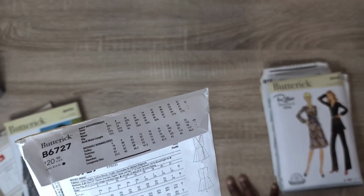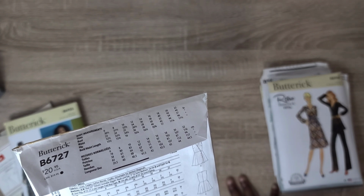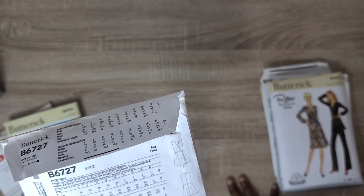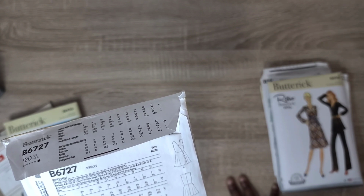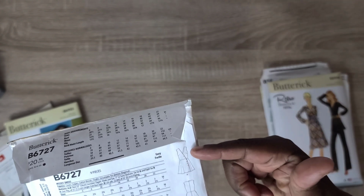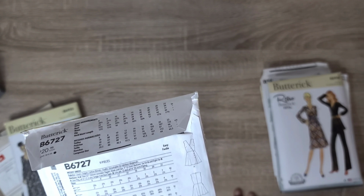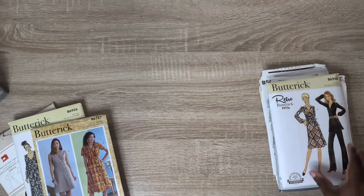Something that's really interesting about this particular wrap dress, it actually calls for an invisible zipper. So I have no idea why. I did cut the pattern pieces out, and it is a true wrap. It's not a faux wrap. You are wrapping the bodice and the skirt. So I don't know why it has an invisible zipper in the back. I have no clue. But yeah, interesting wrap dress pattern.